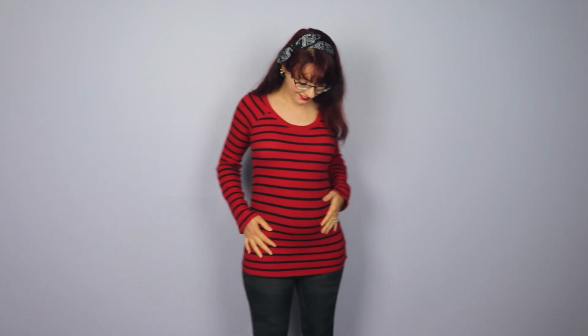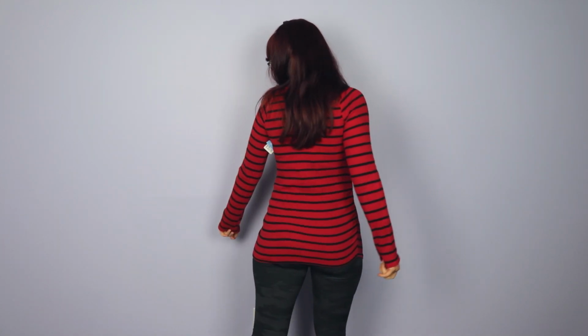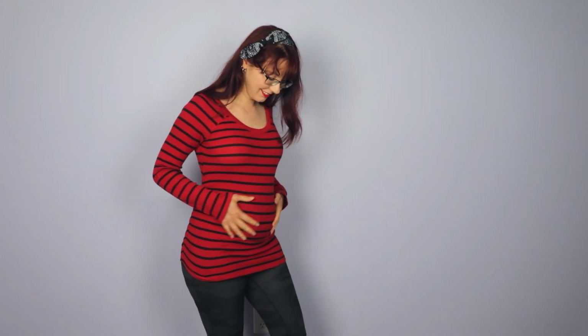And this one, it's sort of like a thermal material, and this is also from Motherhood Maternity and was originally $8.99. This one was not a K stamp, so I paid the full $9 for it. Scandalous, I know.